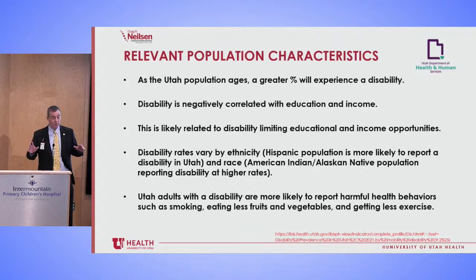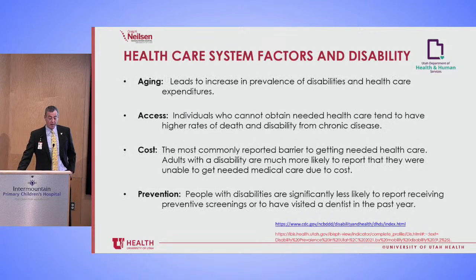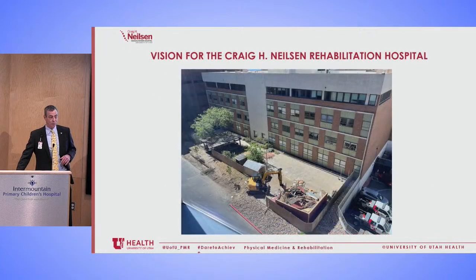In my dream world, we'll have a farm cart in the lobby of the rehab hospital. I'd love to have that. It'd be great. So lots of factors impact disability: aging, access, cost, prevention. So what are we going to do about it?